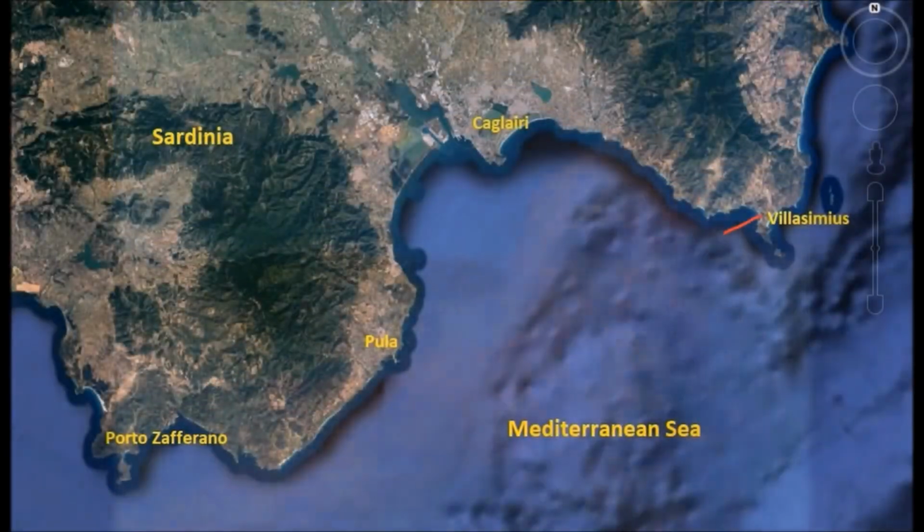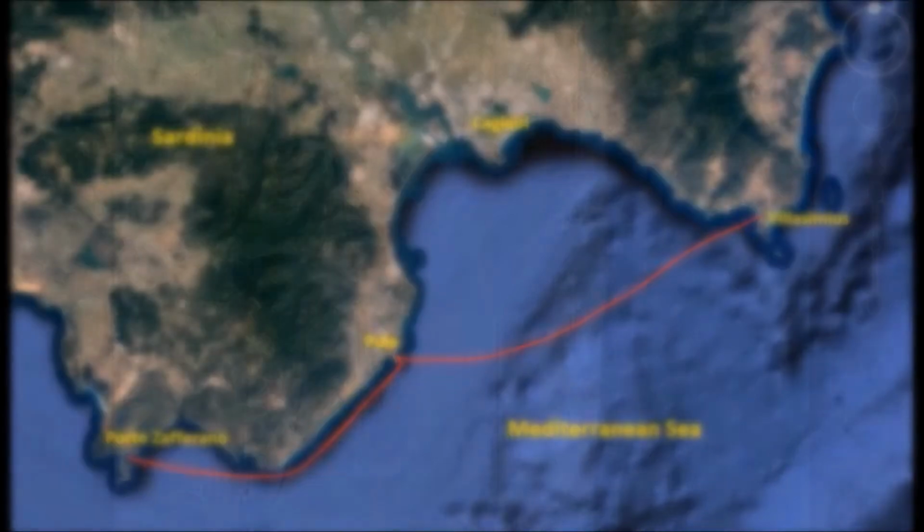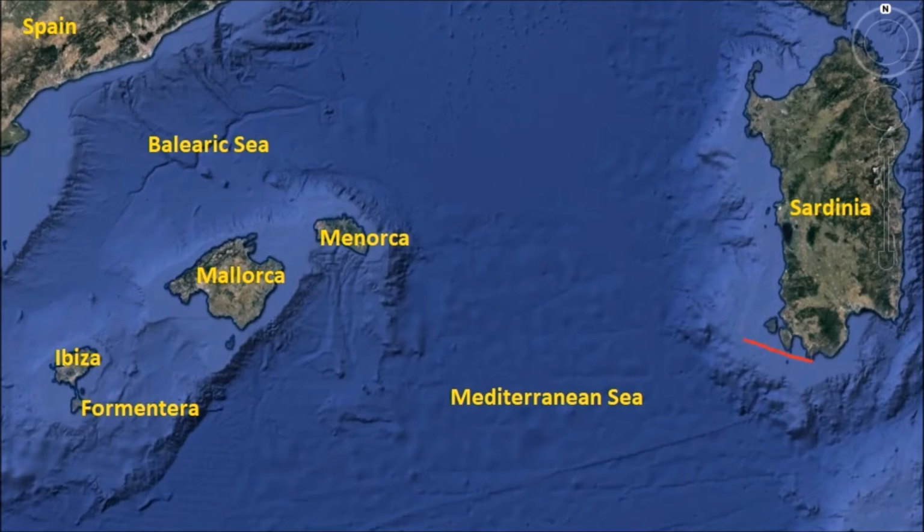We sailed from Villasimius across to Pula and then on to Porto Zaffarino. This would be our last stop on the island of Sardinia before we set our course for the Balearic Islands. This turned out to be a very fast passage for Annecam between Sardinia and the Balearic Islands. We stopped at Menorca, Majorca, Ibiza and Formentera on our way through this part of the Mediterranean.